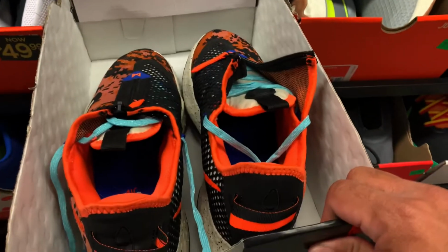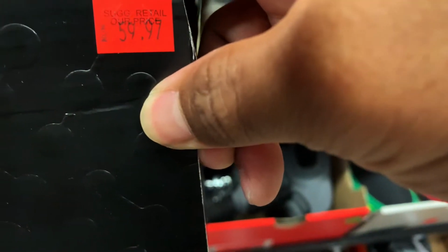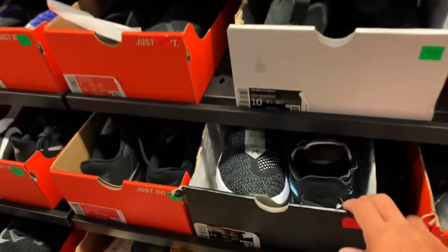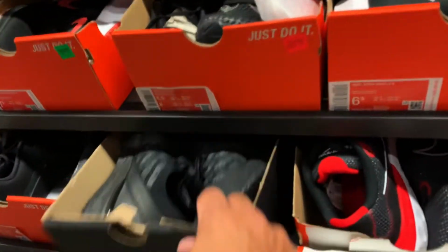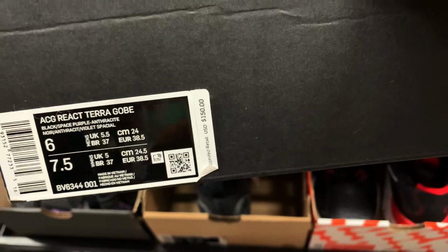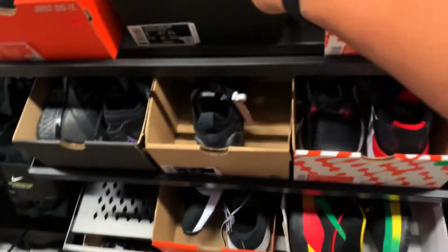And more PG4. I bought some of these way back, and they are selling for $59.97. Another PG4, we got some kind of cookies colorway, and they had it for $59.97. And how about this one? We got some good running shoes down here, React Gobe, and the price is $59.97.